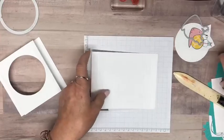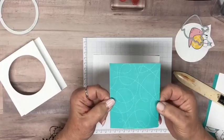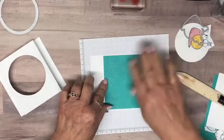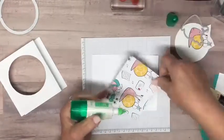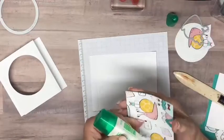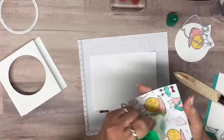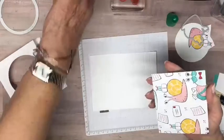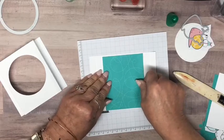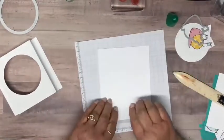Before I do some folding, I'm going to add a piece of the designer paper, and this is cut at 4 1/8 by 3 1/8 so that it will fit right here in the center. So I'm going to go ahead and glue that down as my back. Let's get my glue working here. There we go. And this is the Coastal Cabana plain side. So it's about 1/8 of an inch smaller than that center part.